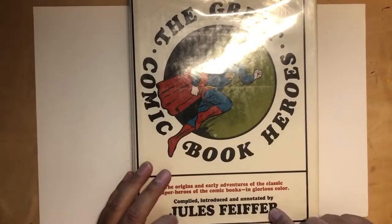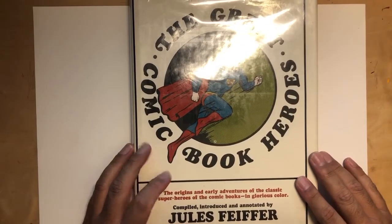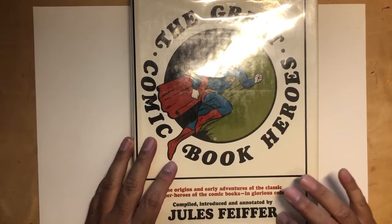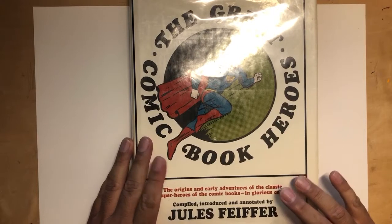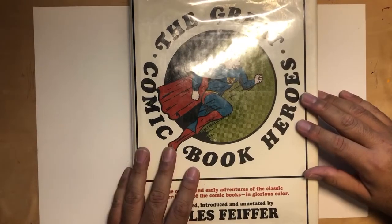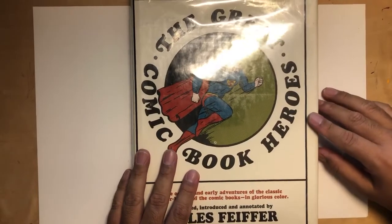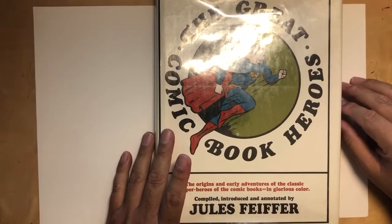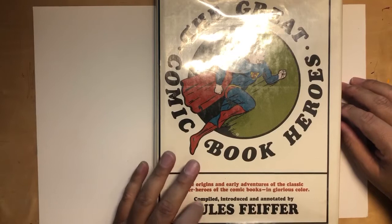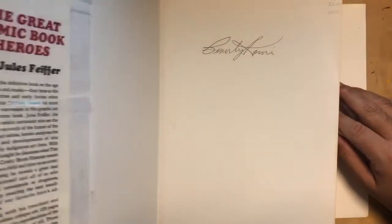He's a Pulitzer Prize winning cartoonist. I think he won a Pulitzer Prize in the mid-'80s for his political cartooning. He's still alive, last I checked online. I think he's 91. Jules Feiffer is a very highly regarded political cartoonist. As a teenager, he was an assistant for Will Eisner from The Spirit. Remember The Spirit comic from the 40s? So Mr. Feiffer goes way back. I think he's written plays and books, and of course he's so well known for his cartooning.